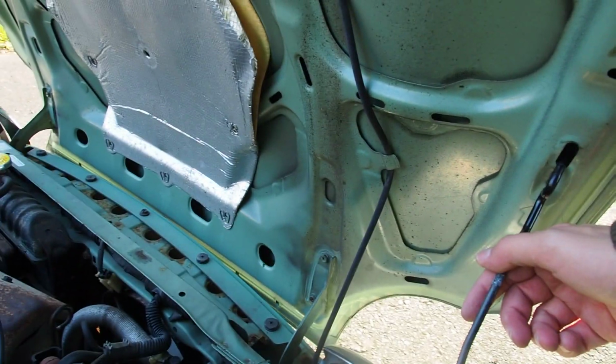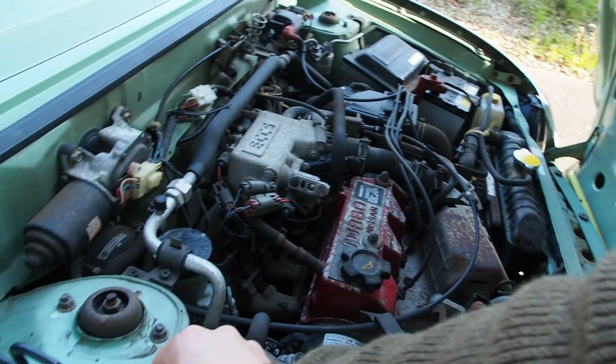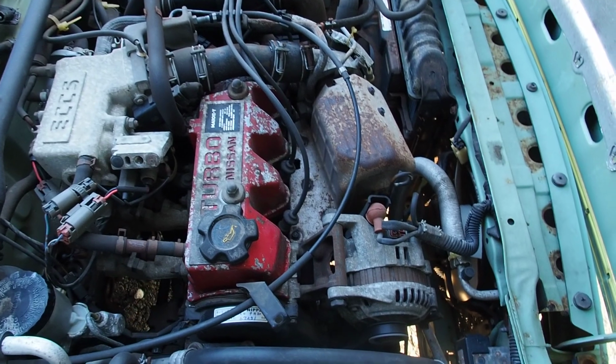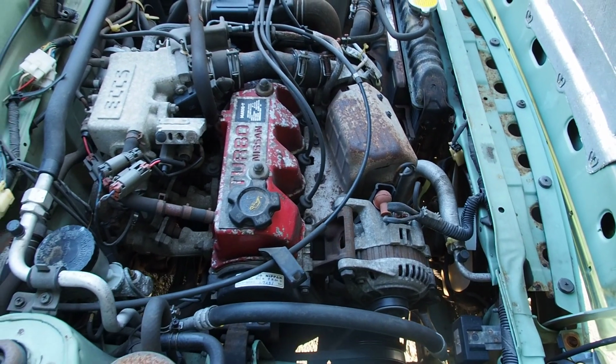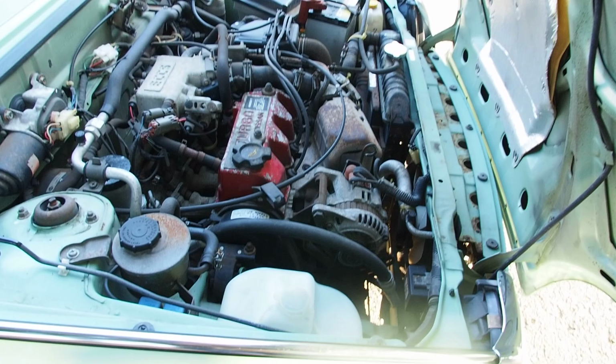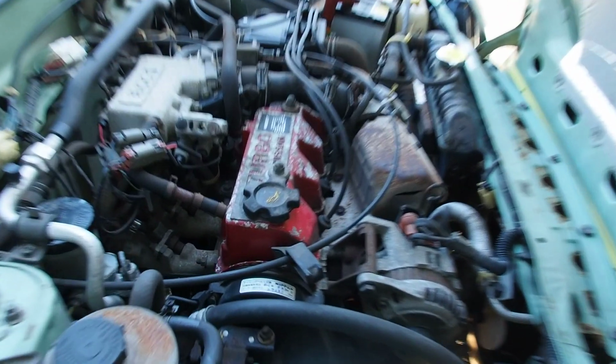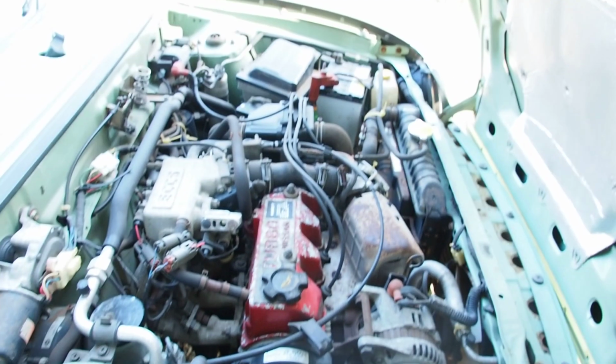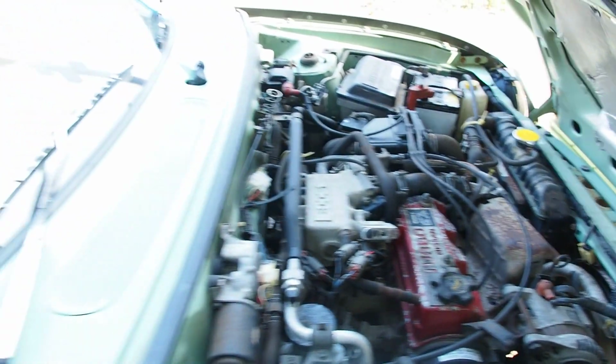The engine revs nicely. The AC compressor comes on, but the AC doesn't work on this one. It's not cold. Just going to lower this. Cute little engine, MA10. It's the same engine as in the Pao and the Micra / March and the Be-1. The timing belt was changed in 2014 at 67,000 kilometers, so actually pretty high mileage for the last 4 years. 60,000 kilometers in 4 years.